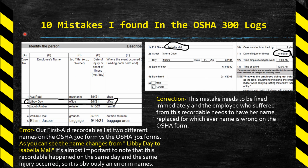The fifth mistake we found within our OSHA forms is on the OSHA 301 form versus the OSHA 301 forms. We can see that Libby Day's name, who had a recordable on 6/8/21 within the office, changes over to Isabella Molly on 6/8/2021, who also worked in the office. And this just shows here, this is not 2 different people actually. This is the same person because it's the same recordable on the same exact day. And it just shows here that the staff wrongly, again, wrote down the wrong thing, putting Libby Day's name here and Isabella Molly's name here. And this is important to note because it was on the same day and it was the same injury.